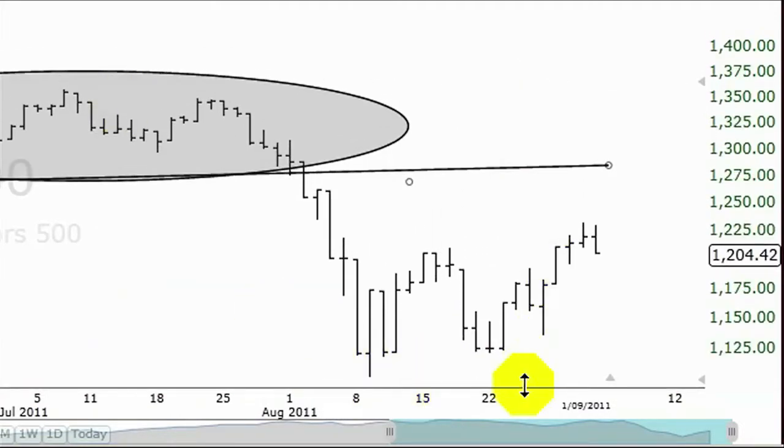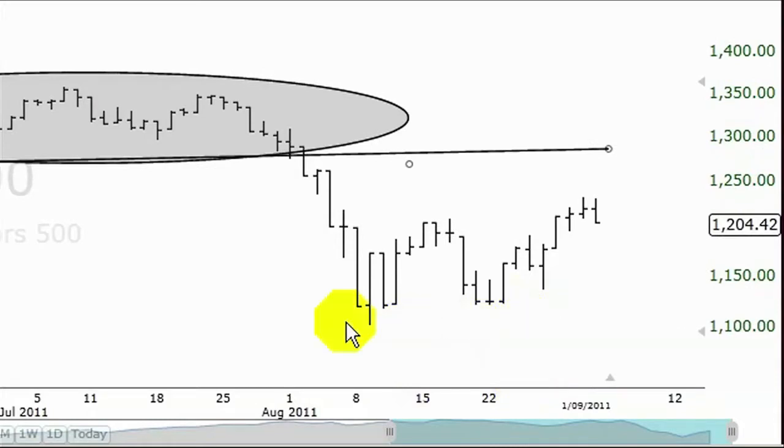And we also talked about this bear flag, and we said, okay, now what we need to do is just connect this low here. How you draw your trend lines is quite simple. All you have to do is connect that low there, and that low there, and just extend it out like that.